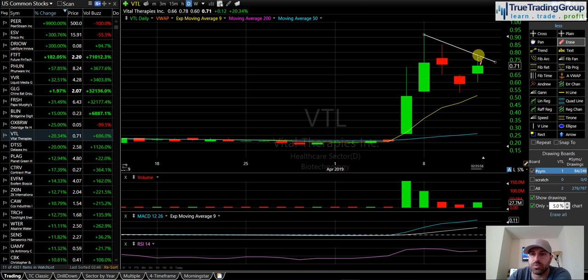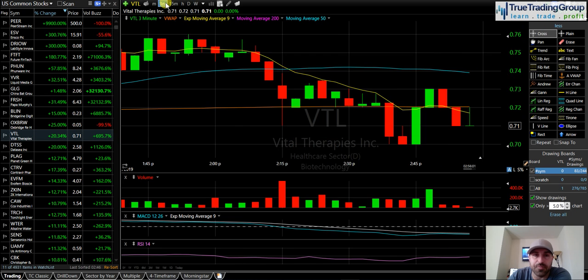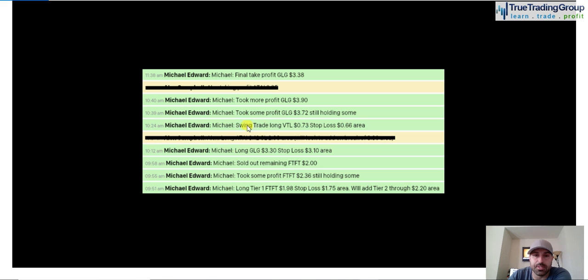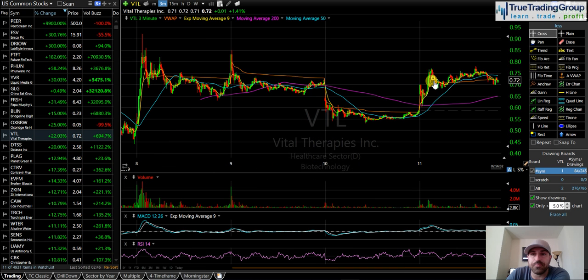My thought process on this trade, guys, is specifically a short squeeze. I'm just looking for a short squeeze. I entered this trade at 73 cents right here in the morning. I'll take it back to my trade announcements here. You guys can see swing trade at 73. Stop loss is going to be 66, 65, kind of that mid to low 60 area. And if this short squeeze does trigger, I think we could see $1. I think we could get up to $1. So I'm long there on the swing trade, guys.